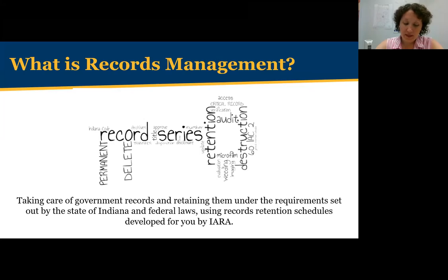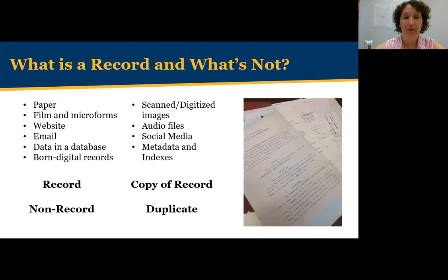The first one is to perform its legal mandates and responsibilities. The second is to minimize the cost of record storage. And the third is to assure public access to the documentary evidence of government. And then you also have 3 partners in your county local records management. You have us at IARA. You have your County Commission of Public Records, which I'll talk about later on, and then you as the records custodian. So just be aware of your partners and reach out when you need help with your records management.